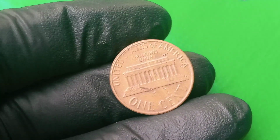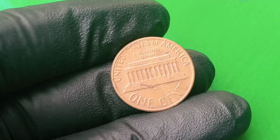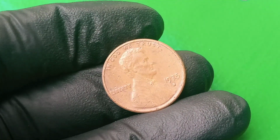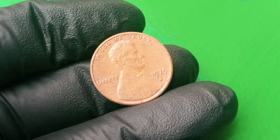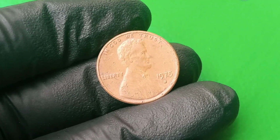And to begin we have to transport ourselves back to 1975, a year rich in history, cultural shifts, and economic challenges, when the United States Mint in Denver was producing millions upon millions of Lincoln cents, still in the copper alloy composition that had been standard for decades, with each coin bearing the familiar portrait of Abraham Lincoln on the obverse and the Lincoln Memorial on the reverse.